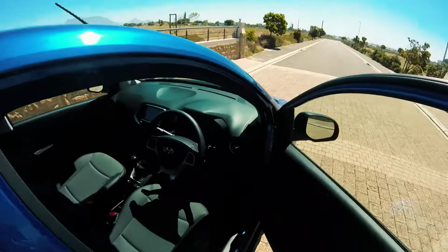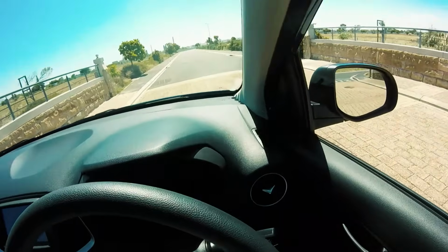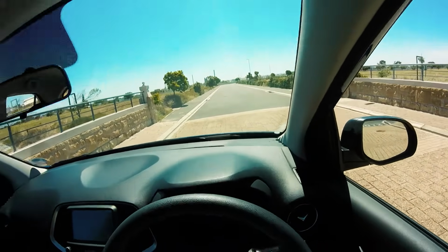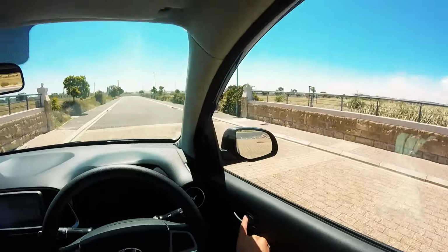Sorry for slamming the bonnet. I had a car last week that I actually had to slam the bonnet quite tight closed in order to close it. Right, let me not forget to lock the doors.